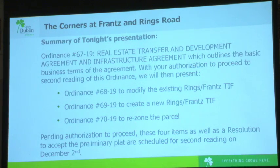So should council decide to move forward with a second reading of this ordinance, we will proceed with the council agenda as written tonight and bring forward the three additional ordinances for the TIF modification and creation, as well as the rezoning request. Pending council's favorable review, staff proposes to bring all four ordinances forward for second reading, as well as a resolution to accept the preliminary plat on December 2nd. If, however, we do not receive favorable response from council on the terms of the agreement tonight, we will not be presenting the three other items that are associated with the project at this time.